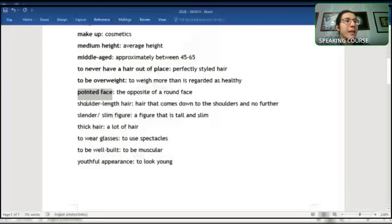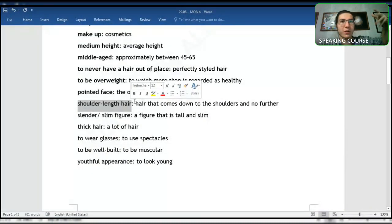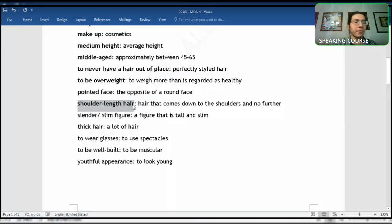Shoulder length hair. This is hair that goes down here and not further. Makes sense. Shoulder length. Waist length. Like a lot of women in Uzbekistan, their hair goes down to like their legs. You know, it's like very long. That's like waist length hair, because your waist is like, I can't really show you, but it's like this part right here, like above your buttocks. You know, waist. It's above your back, basically, like at the bottom of your back.